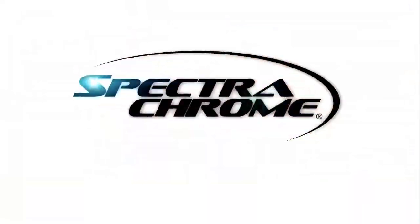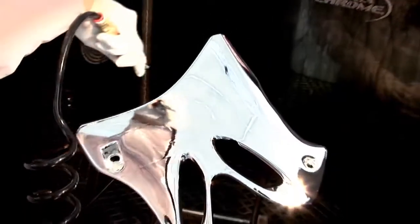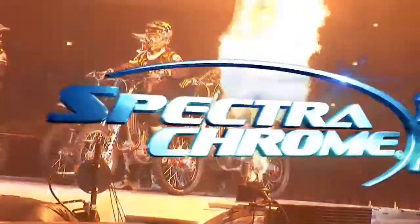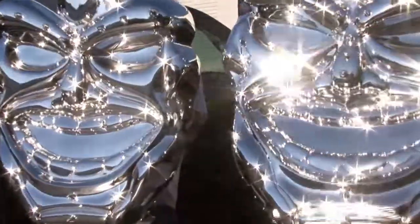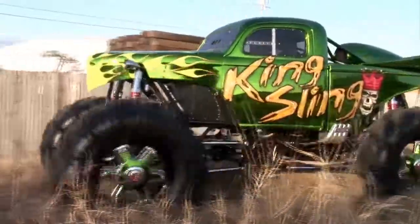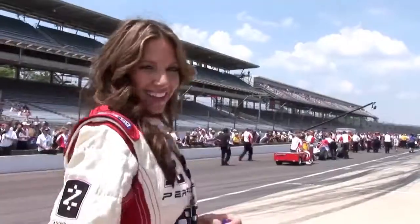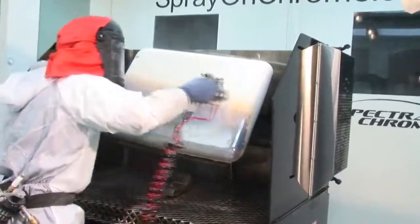We're Spectrachrome. We developed a revolutionary spray-on chrome process that's got the nuclear cowboys covered and a whole lot more. We made Max D shine twice as bright and also chromed out Dennis Anderson's Grave Digger and Mega Mud Truck King Sling. But it's not just motorcycles and monster trucks. The Indy 500 is on! We can chrome just about anything.